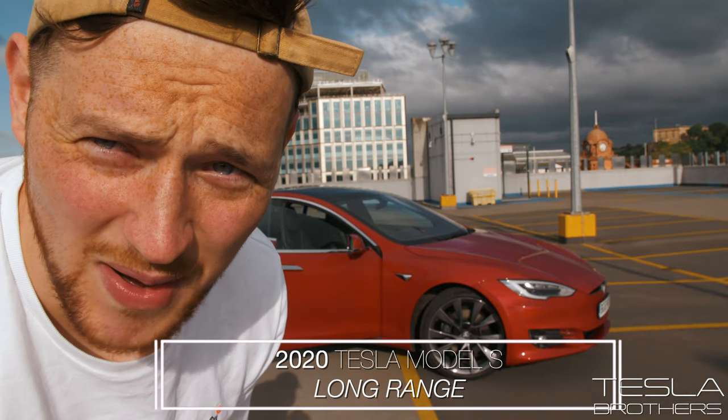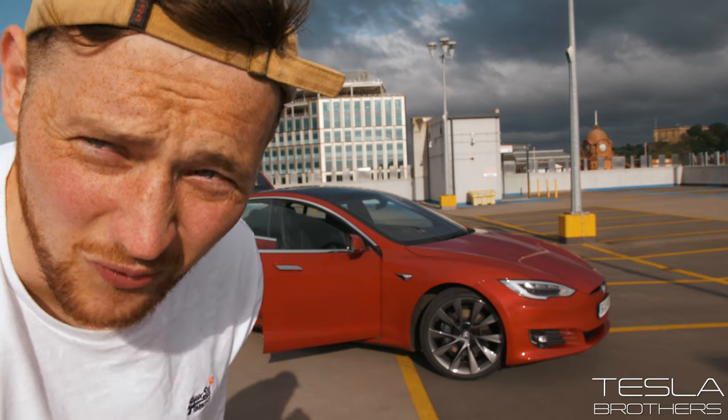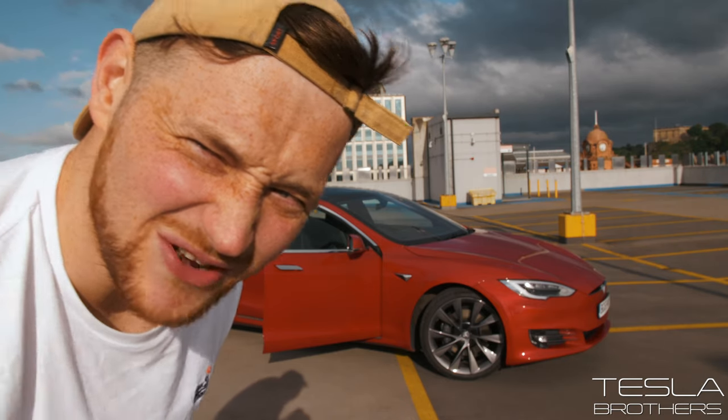Today, I'm with the 2020 Long Range Model S. I want to find out what all the fuss is about. Let's go have a look.